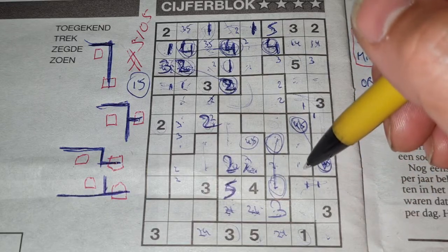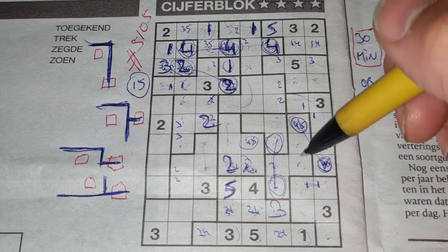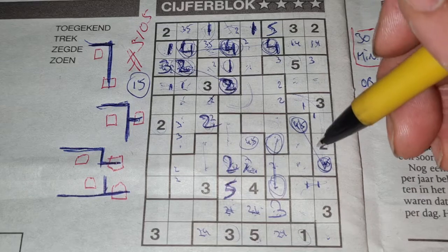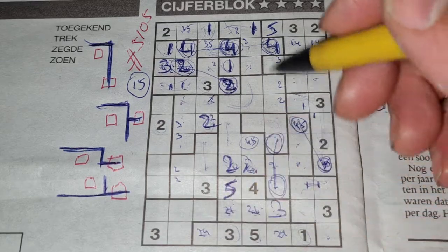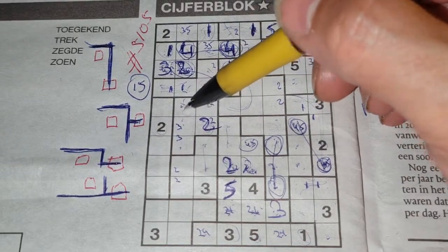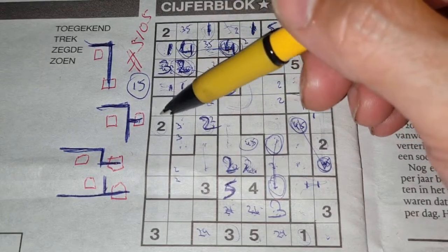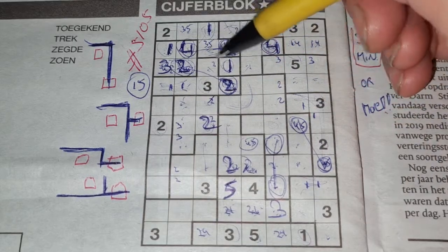Here can be a 1. A 2 and a 1. A 2 and a 4. Can be a 1. 1, 1, 1. Come on, it's taking too long.